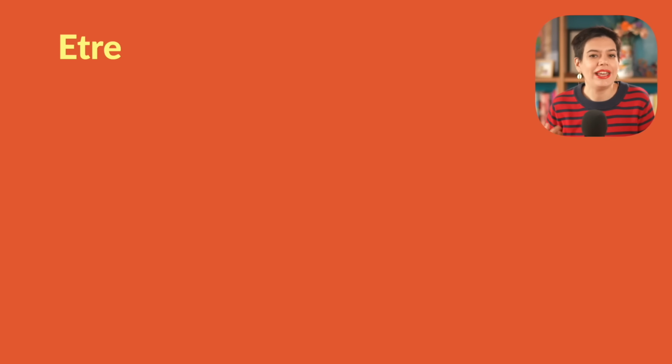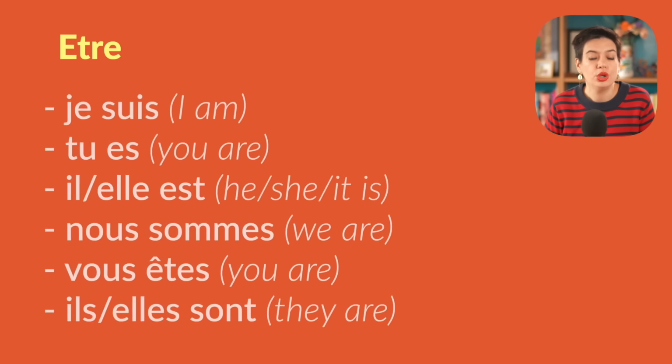And now let's get to the fun part. The verbs. With nouns, adjectives, pronouns, and verbs, you can start creating nice French sentences. Unlike in English, French verbs change their ending depending on who is doing the action. Let's take the verb être, to be, as an example. Je suis is I am. Tu es, you are. Il or elle est, for he, she, or it is. Nous sommes, for we are. Vous êtes, for you are. Ils or elles sont, for they are.